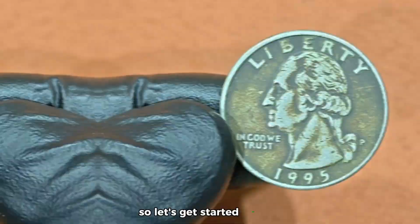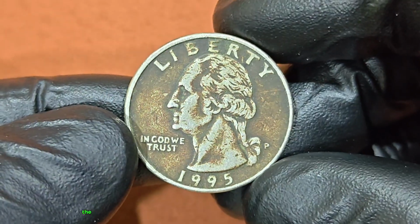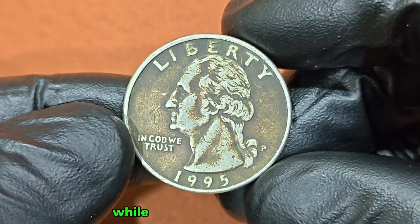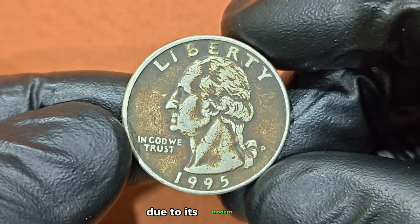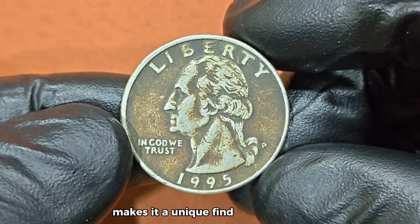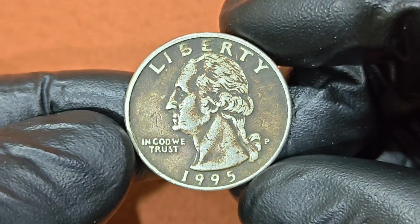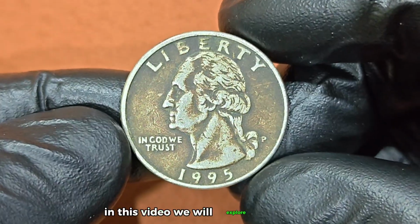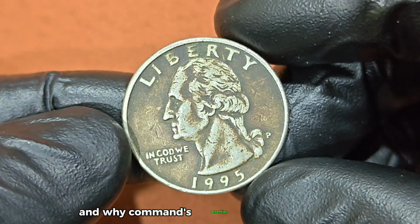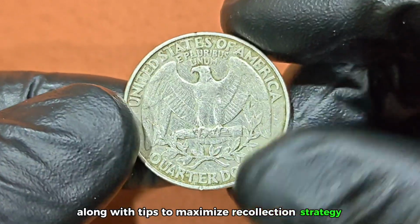So let's get started. First up, we are focusing on a fascinating piece from the United States Mint, the 1995 Washington quarter with a P mint mark. While many may overlook this coin due to its modern issue, the specific circulated brown rusty condition makes it a unique find for collectors and even brings notable value on the auction market today. In this video, we will explore its history, unique features, rarity, and why it commands attention among collectors, along with tips to maximize your collection strategy.